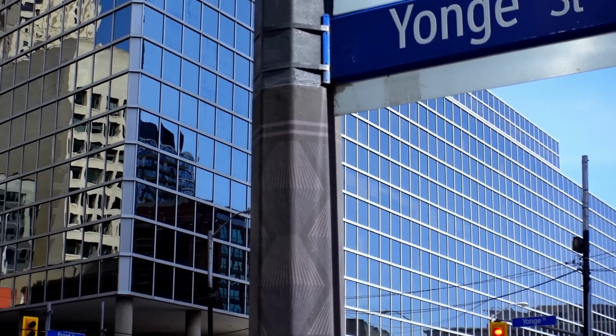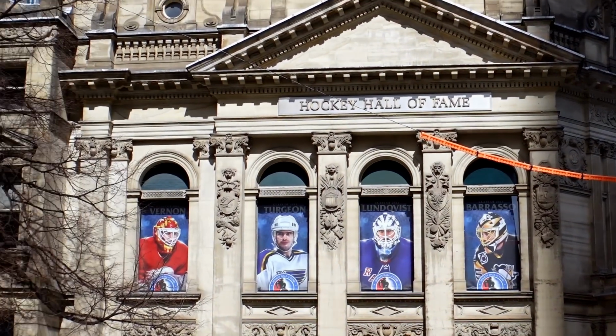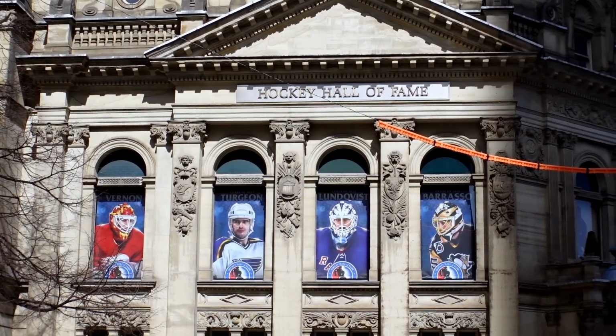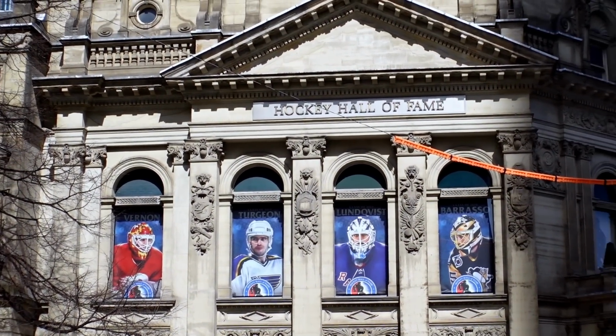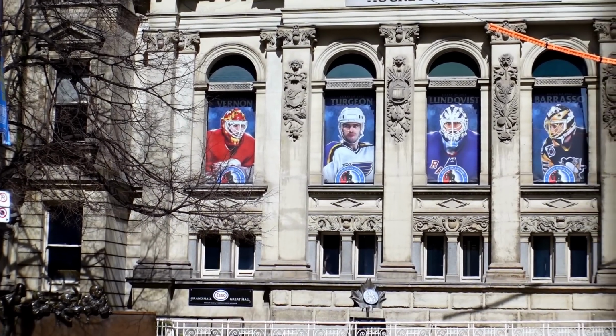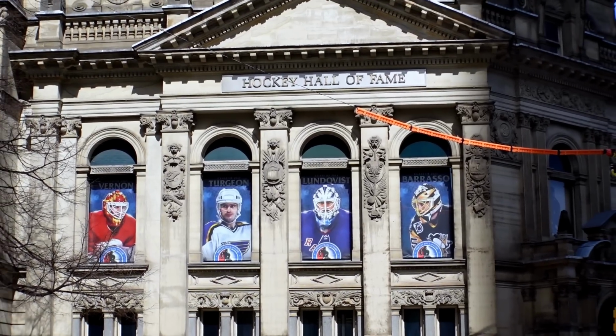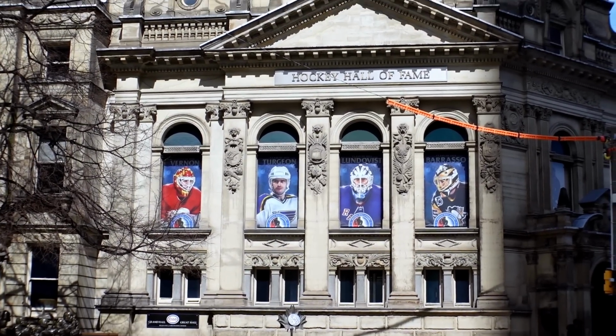Okay, we're at Young and Front right now. And if you look across the road over there, there's a building. And that is the Hockey Hall of Fame. If you're in Toronto and you're a big hockey fan, you definitely need to go in there. There's all kinds of interactive stuff, tons of hockey history, and including the Stanley Cup is right inside that building. So don't miss that if you're a hockey fan and in Toronto.